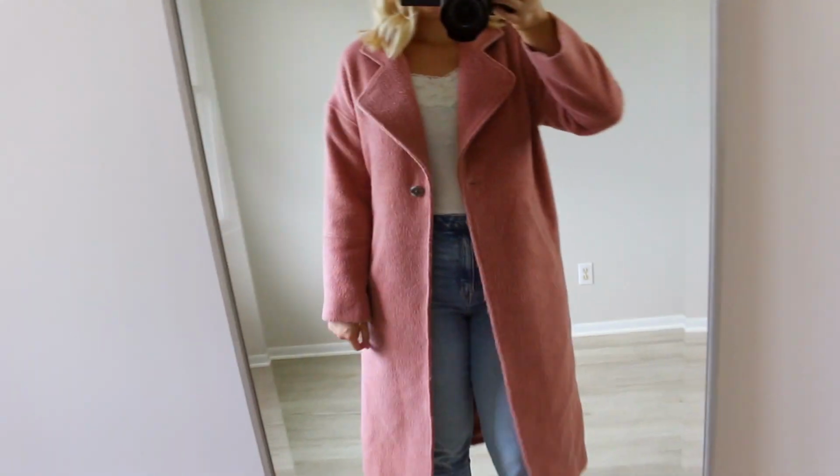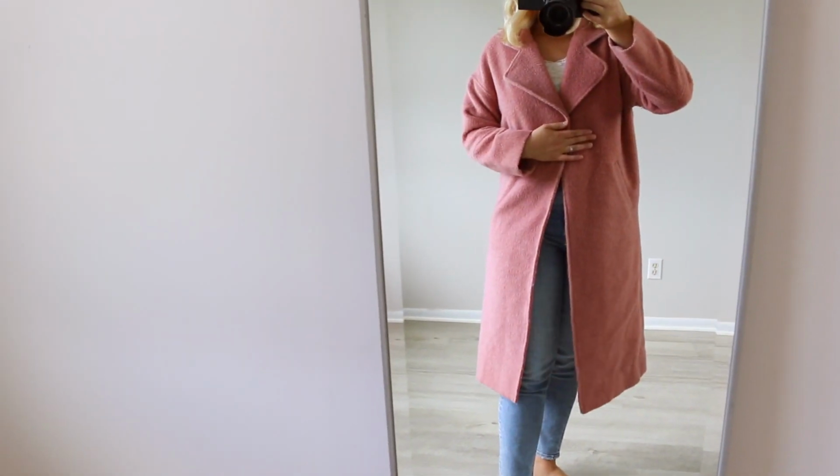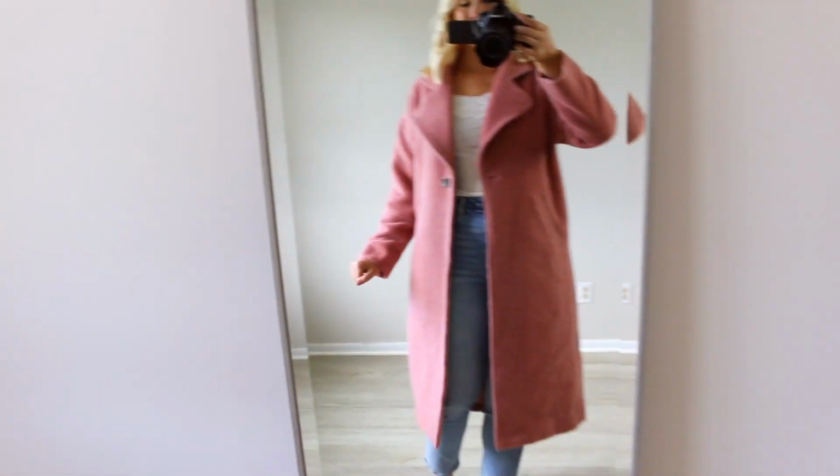The medium is a perfect fit too. It definitely lays on me very nicely. I love everything about this. So there you have it. That is everything that I chose to rent for my Nuuly. Lots of fall inspiration here. And I feel like all these are very different, but it's fun to be different.